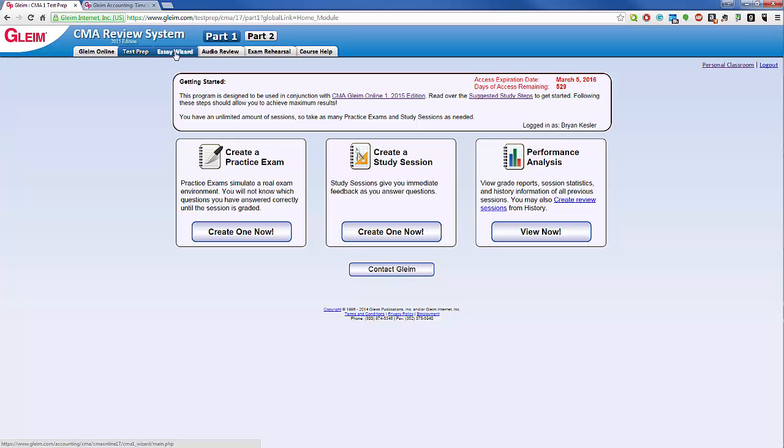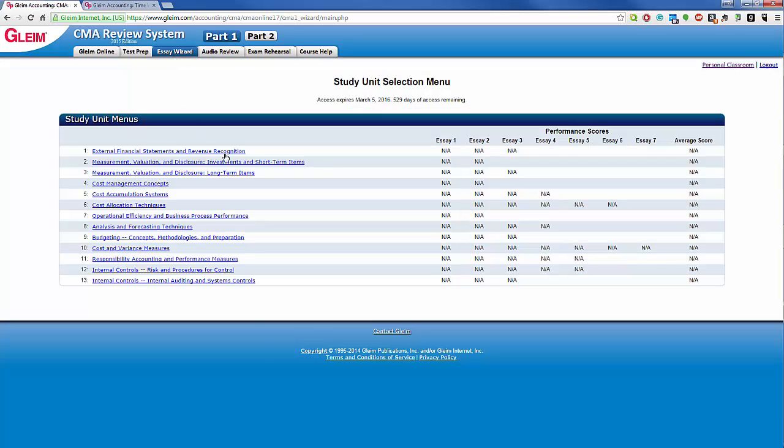Okay, so let's take a look at the essay wizard. Again, this is just like what you saw before. You'll select your topic, and you can easily flip between topics and test more essay questions.